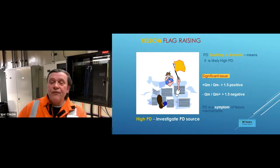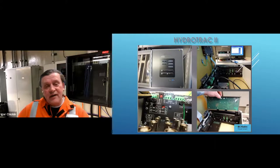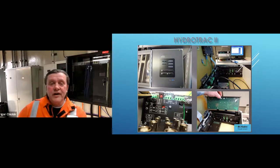That's the equipment we use for continuous online monitoring. This one in particular is Hydrotech 2, Iris Power equipment. We use it on this particular unit where the case study is going on. Of course, we also use different, later models, such as Hydrogard 2 and 2+, but this is what we're using at that particular station.